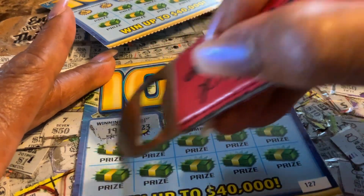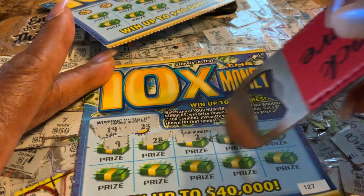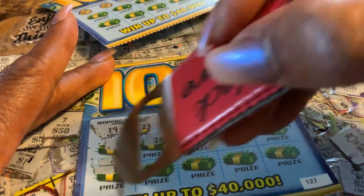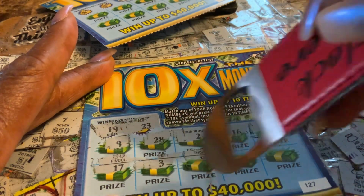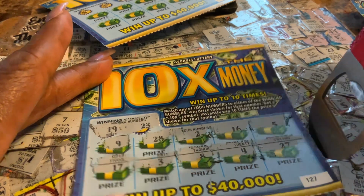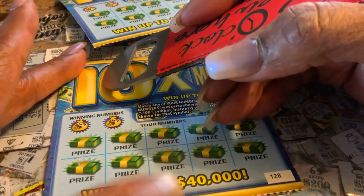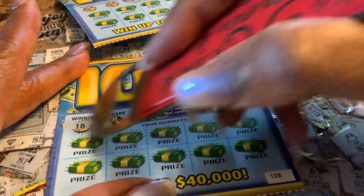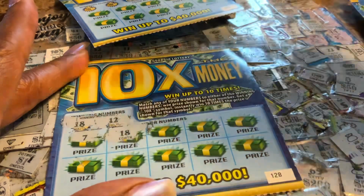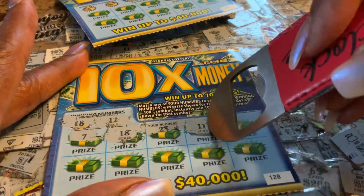Come on, winner. We got a 9. A 28, five off. A 2. 16, three off. A 5. 17, two off. A 3. An 8, one off. A 4 and a 27. 18 and 12. Oh, we got a 7, 11. We got an 18. We got a 23. We got an 11, one off.